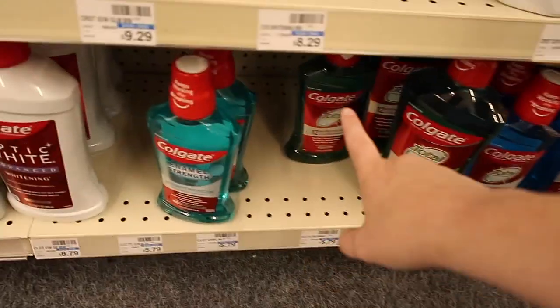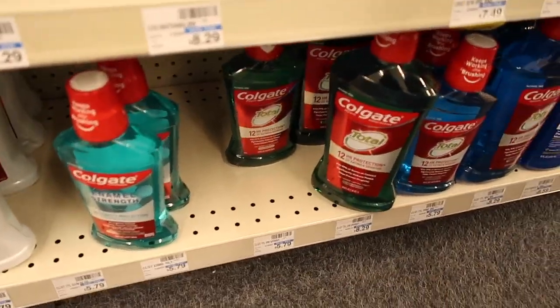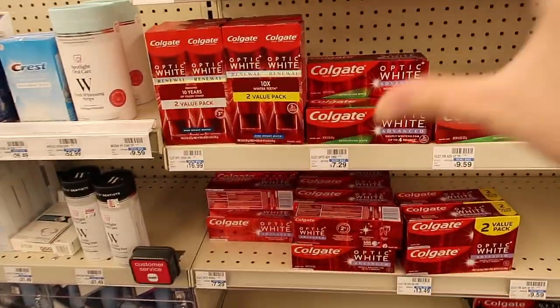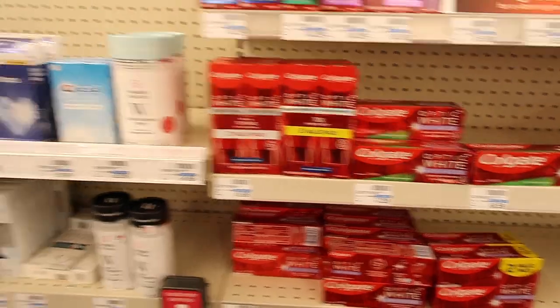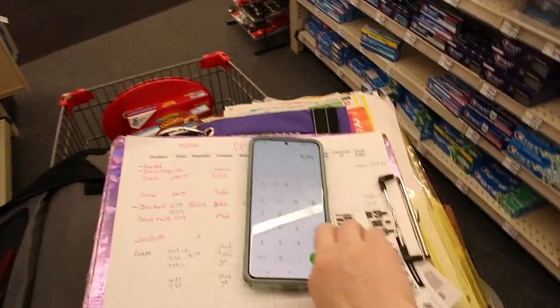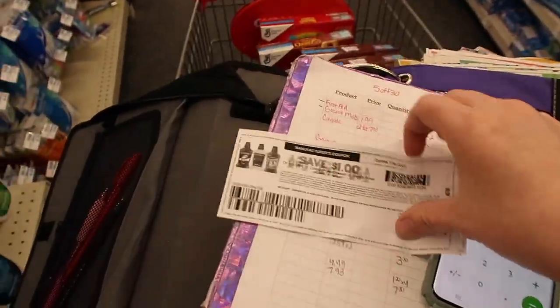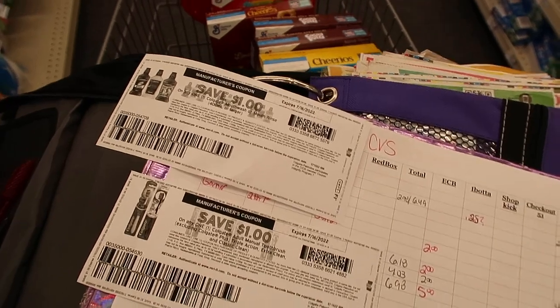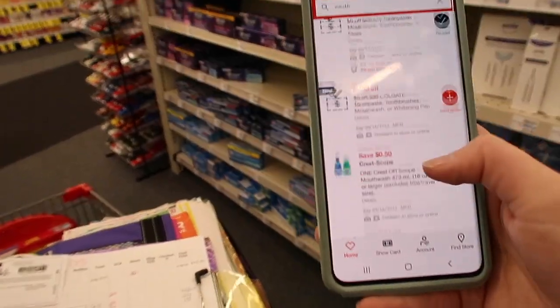So here's my situation that I'm gonna do. I'm gonna get 2 Colgate mouthwashes for $4.49, 2 of the $4.49 toothbrushes, and then I'm gonna get 2 of the Colgate toothpaste that is 2 for $7.98. What I actually have is a printable coupon for the mouthwash and the toothbrushes, so I'm gonna use 1 of each of those.